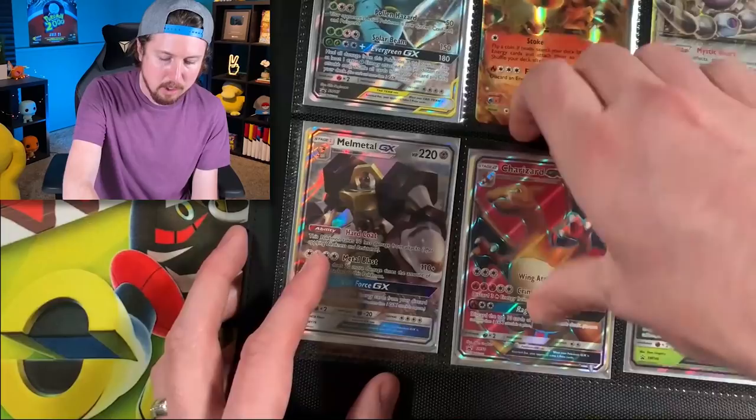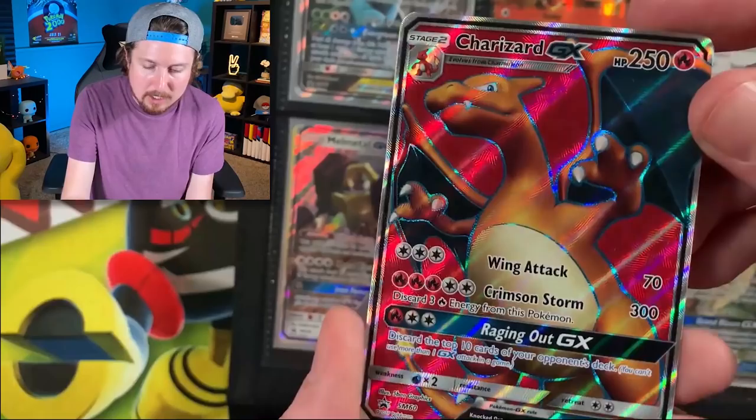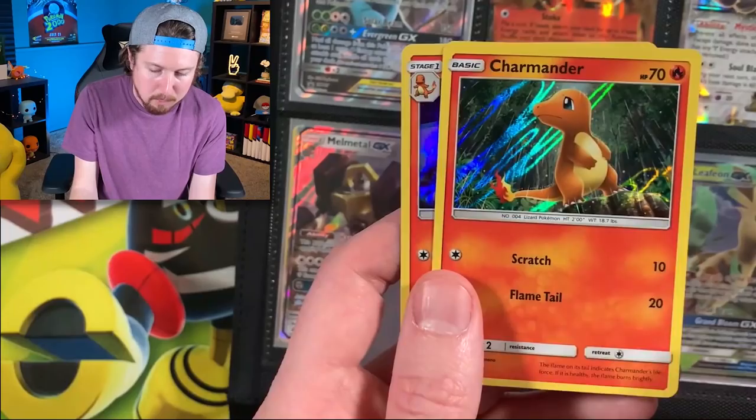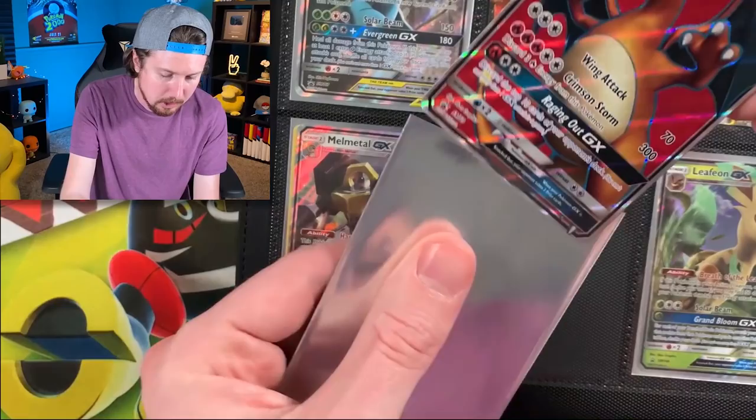We got Charizard GX right there. Let me go ahead and pull out that Charizard GX. Now, some of these sleeves actually have some more Pokemon cards in them. So this is Charizard GX full art from the Charizard GX collection box. But then we also have the Charmander from that same box and that Charmeleon. So we have the entire trio right there, entire evolution line, minus obviously Mega Charizard, but that is just kind of a different form, really.